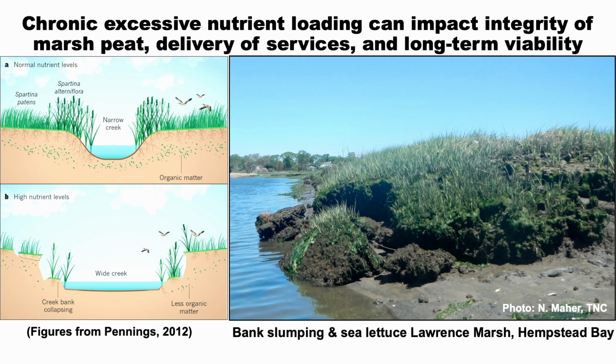And it also changes the storage of organic matter in that peat layer, impacting the integrity of the peat, because the elevated nutrients are like fertilizer for the bacteria to decompose that organic matter that we would rather have stored and sequestered. And so these resulting changes in peat instability can result in both loss of marsh elevation and loss of marsh extent. And we've been seeing these changes in Western Hempstead Bay.